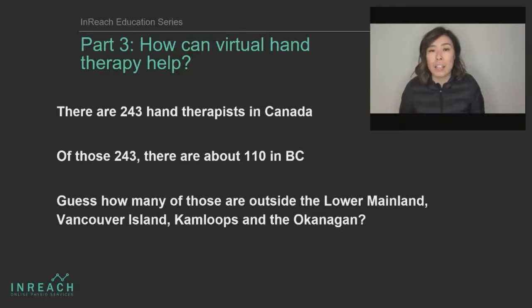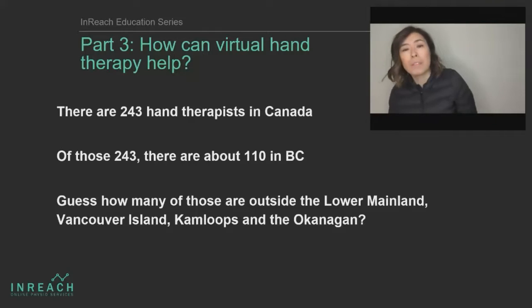But if you look at this slide here, according to HTCC's website, there are currently 243 hand therapists in Canada. 110 of them are in BC. This number includes the newest therapists who have passed the most recent SCORED exam, but also includes therapists who have since retired or moved on from the profession. On this list, I know at least 5 therapists who are no longer practicing, so this number should be a little bit less.